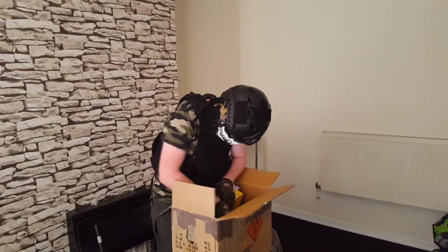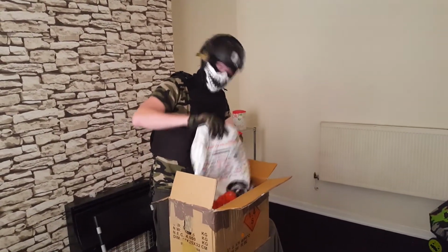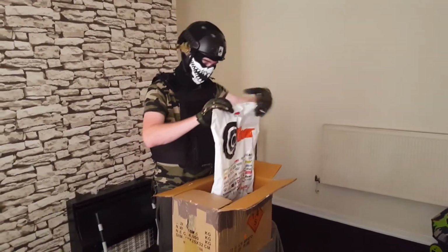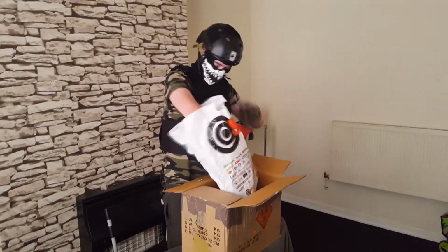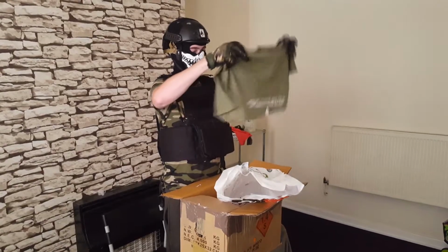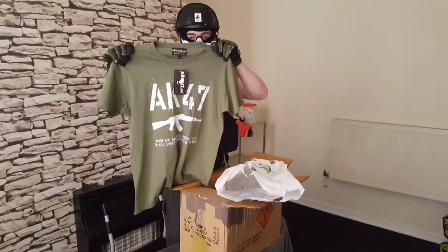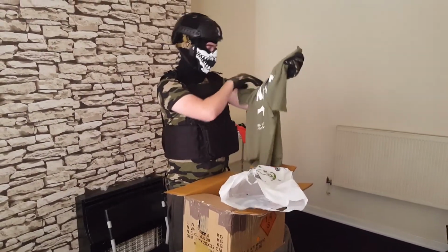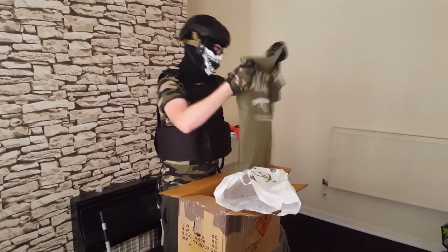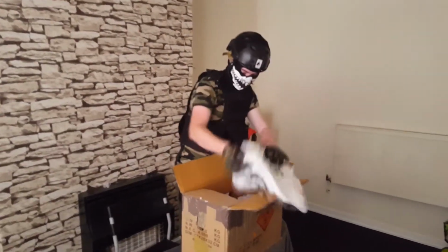Oh, there's the gun. Oh, I'm not going to show you that yet. So, we have a carrier bag and a t-shirt. There we go, nice AK-47 t-shirt there. And that has a price tag of $9.99. Get it out the way.